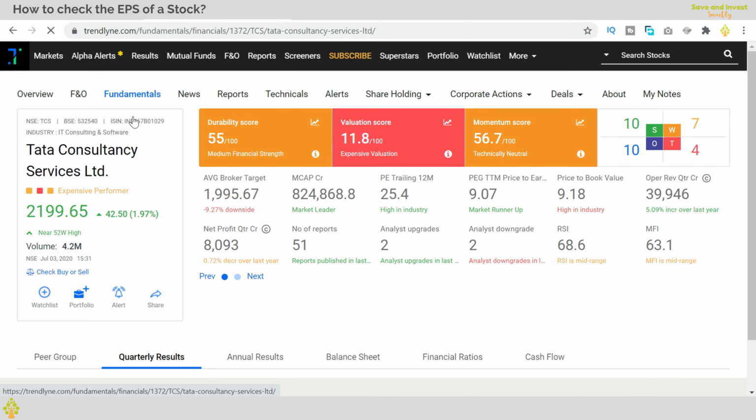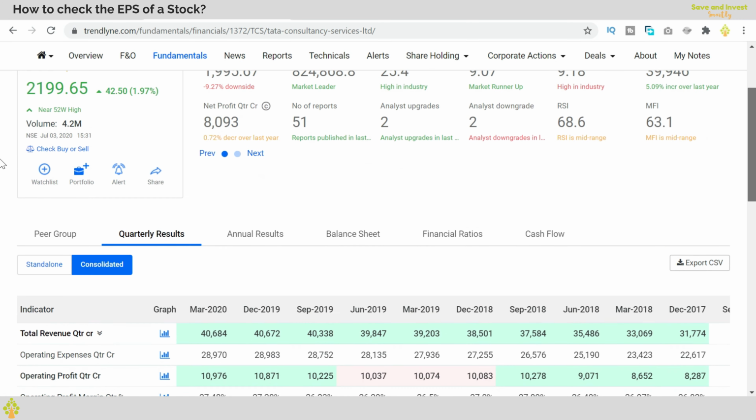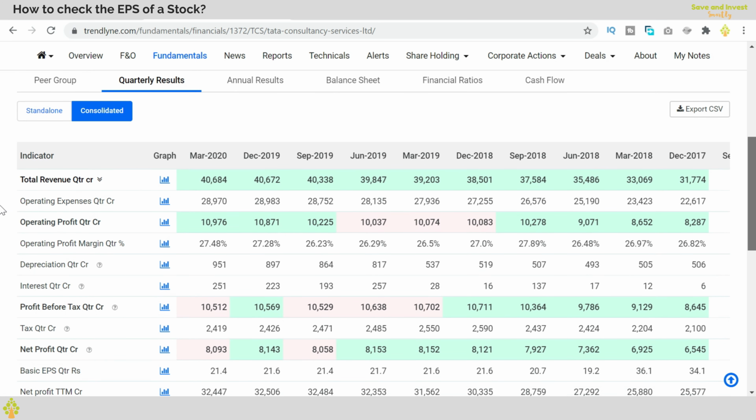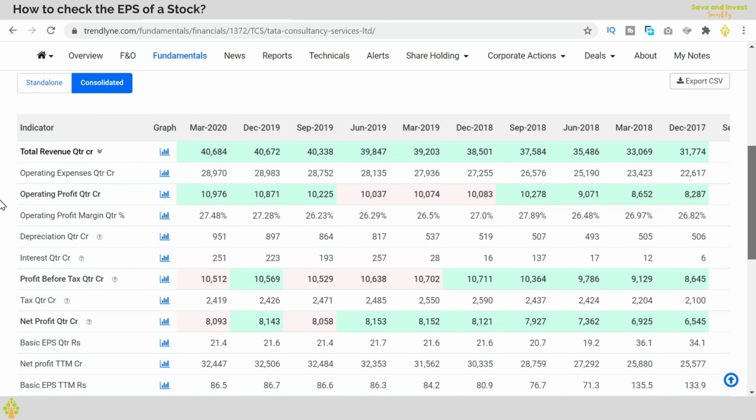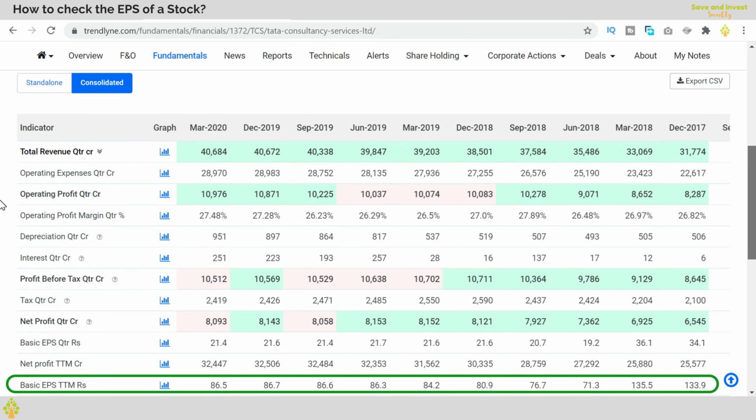Now click on the submenu Fundamentals. Scroll down a little to see the financial numbers for the current and the previous quarter's results. Check the values for basic EPS TTM. TTM is nothing but trailing 12 months, indicating the value is calculated based on the numbers of previous 12 months.